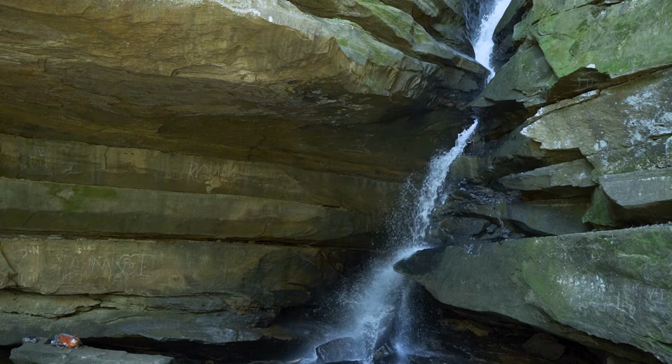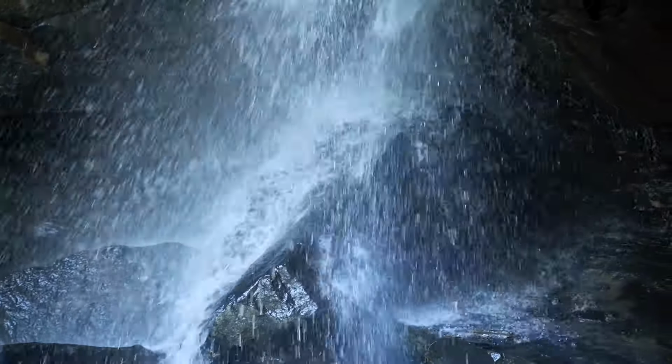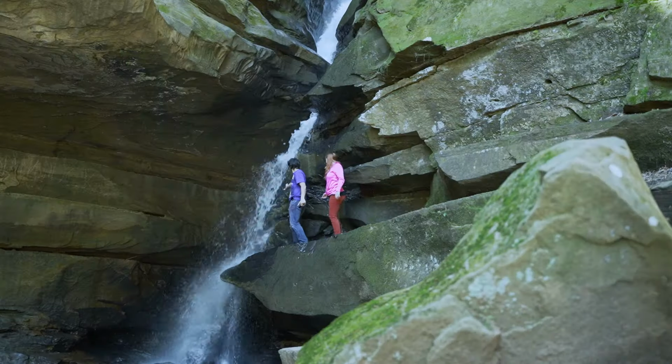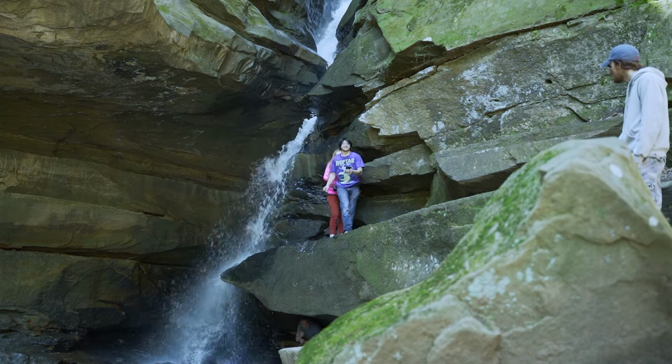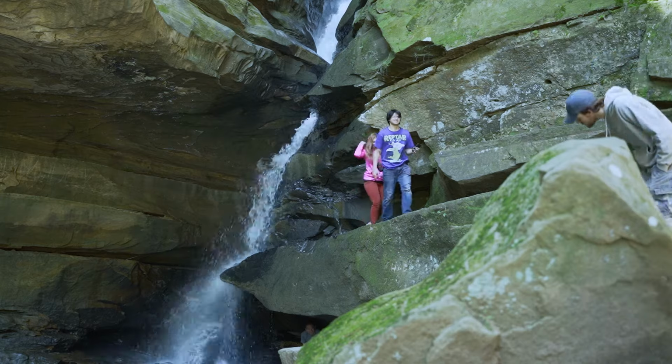This waterfall is nice because we didn't see as many people there, and there was a path for you to walk up and touch the water, and it even had a staircase, so I think at some point, or at least in the past, they allowed people to come and hang out in the water here.